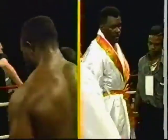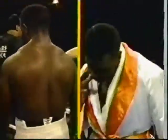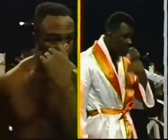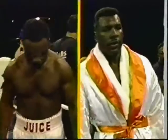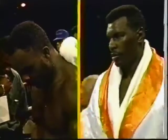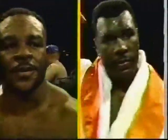Ladies and gentlemen, after 12 championship rounds of boxing, we have a split decision, and here are the score totals. Judge at ringside, Paul Smith scores the bout 114-113, Orlin Norris. Bill Graham scores the bout 117-110, Tony Tucker. Judge at ringside, Patricia Jarman scores the bout 116-111 in favor of the winner and the new NABF heavyweight champion, Tony TNT Tucker.